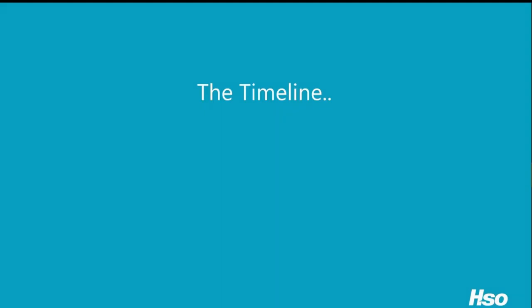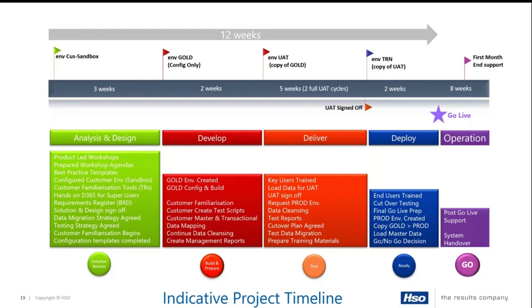Thanks, Jeff. So moving on to the timeline, this is how we can get you live with confidence in 12 weeks. So starting from the left, we'd have a 3-week analysis and design phase. This allows us to accommodate and plan out all the product-led workshops with our prepared workshop agendas and our templates. We would use the configured sandbox environment and allow you to have time to play on the system, which is what we call the customer familiarization tools. That hands-on time allows us to build the requirements register and ensure we have the solution design sign-off within 3 weeks. We'd also discuss and agree the data migration strategy, the testing strategy, and ensure that all the configuration templates are completed within that phase. We generally call that the solution review, analysis and design phase.